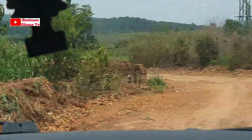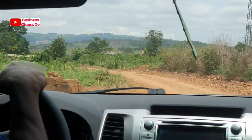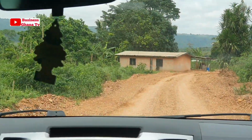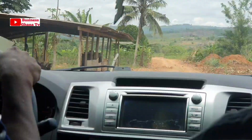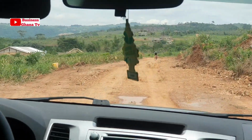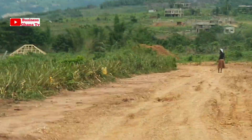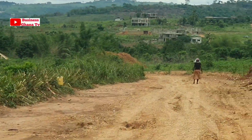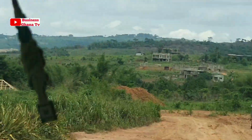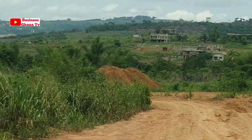It's not hard though, but you can see there is an effort by the estate to enable you to come. But still, it tells you that it's not smooth going when you are holding a saloon car, or we are actually using a pickup. How do I even call it? Toyota something. Yeah, but it was still shaking us. So imagine you are holding a saloon car, how this will massage your entire body. But I think it's actually a good effort they have made. Instead of leaving it as it was, they have made a good effort.